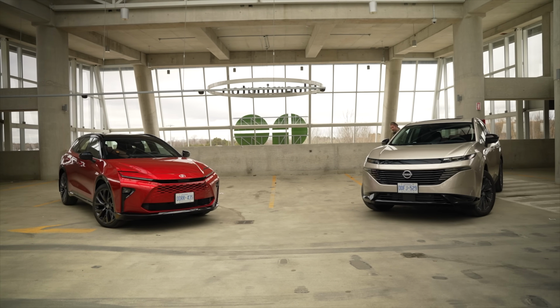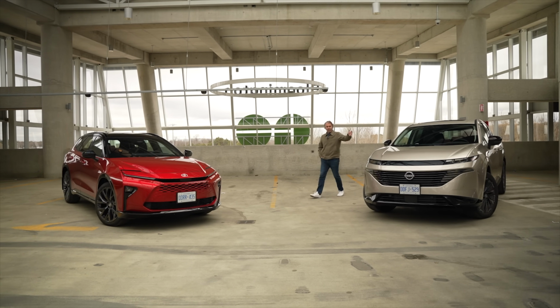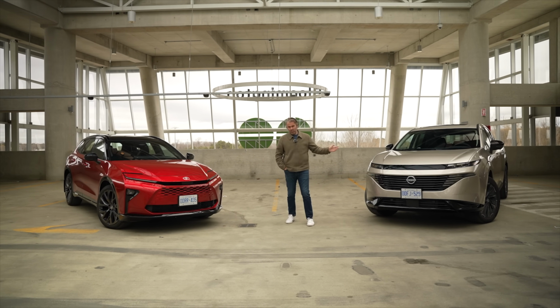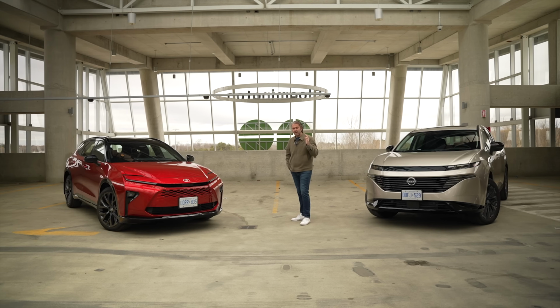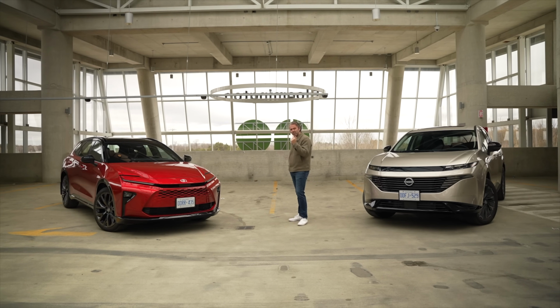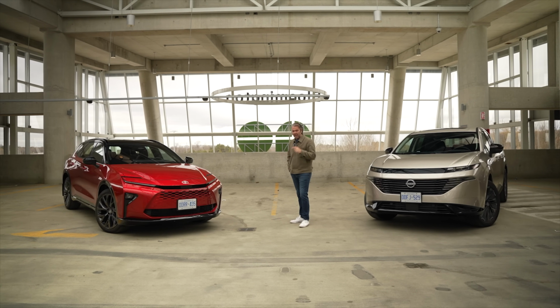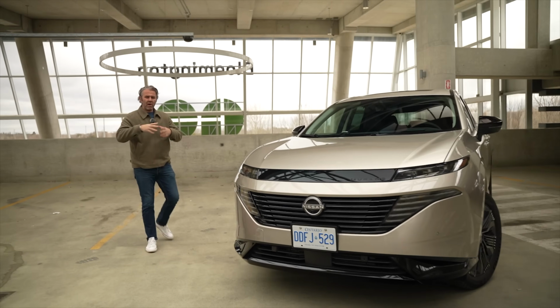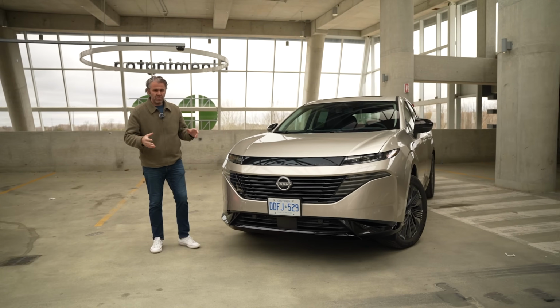So here's what we have for today's video. The 2025 new generation Nissan Murano. And on this side, for the first time ever in North America, we've got the Toyota Crown Signia. And today, we're going to compare these two. Let's talk first about the difference in design between these two vehicles.